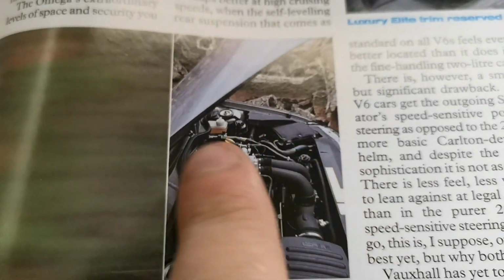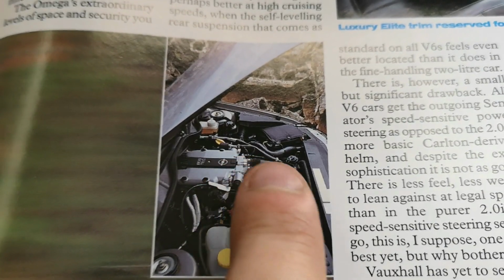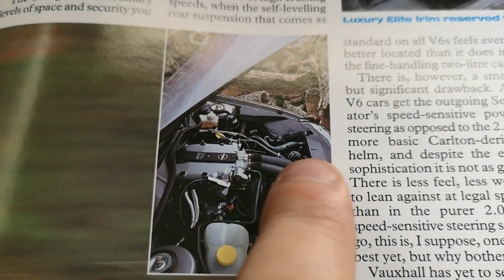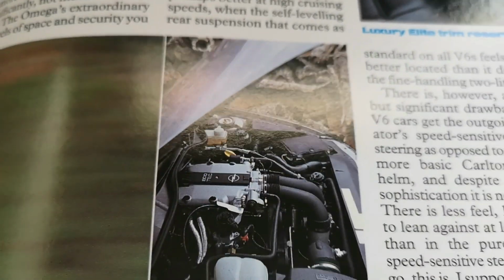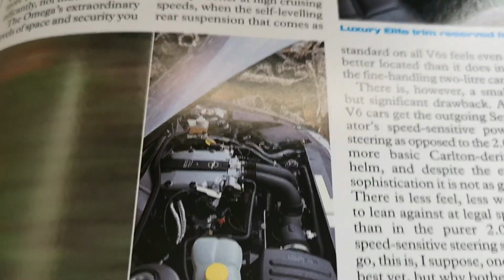Later 3 litres had a slightly different plenum chamber design, where the plenum actually came over. It was a different shape, and that was one way you could differentiate between a 2.5 and a 3 litre, by the shape of that plenum chamber. Very reliable engine on the whole.